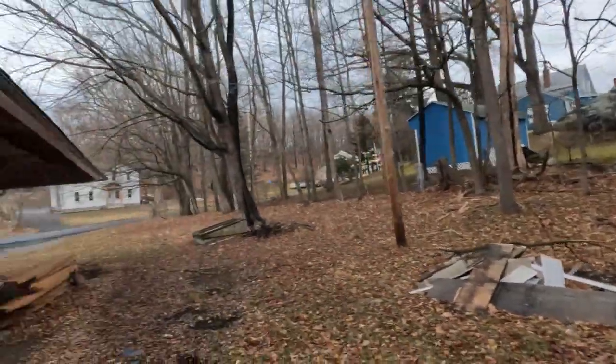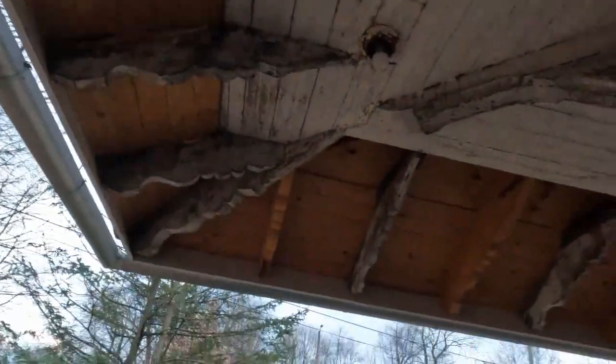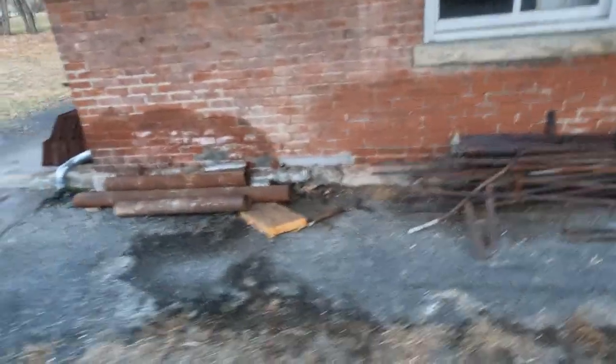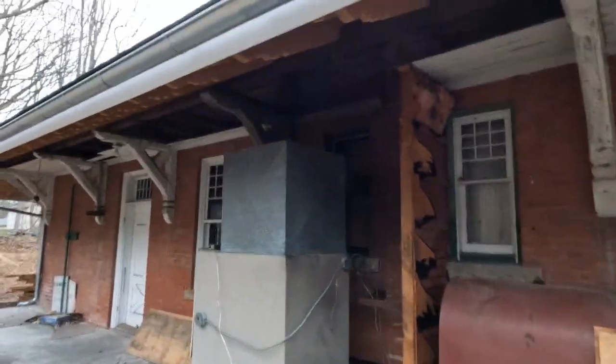Yeah. Let's see what else we got here. Nice. They're fixing her up. 844. Look at that. Mile 844 from Hudson, you think? I think so. That sounds about right. They're redoing all the ornate rafter tails, which is nice. Some old ironwork, maybe from a light tower. Yeah, I'm glad they got it posted. At least keeps the scoundrels out. Got some old red roof tiles there. All right, Mellonville Station being restored.